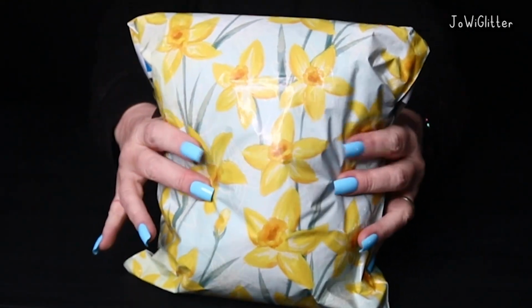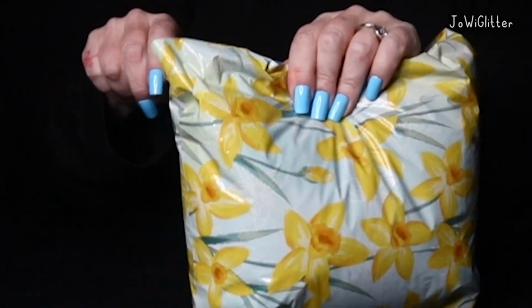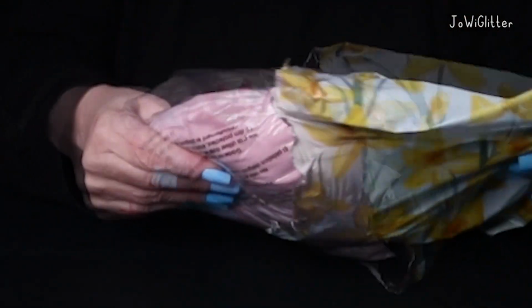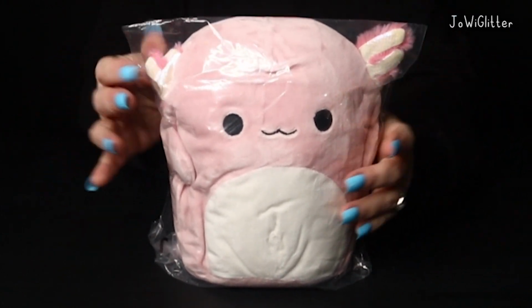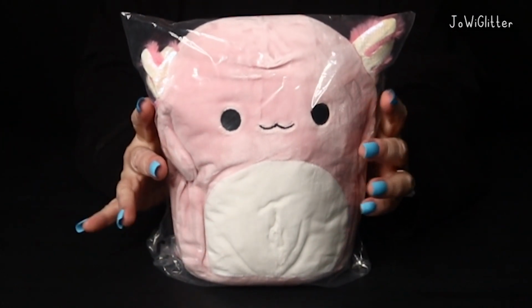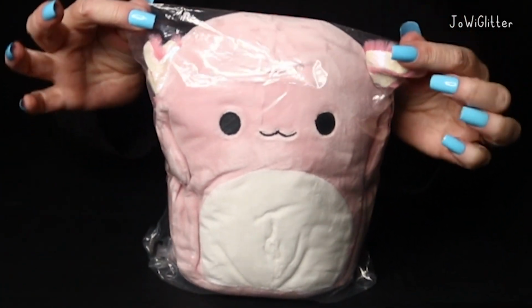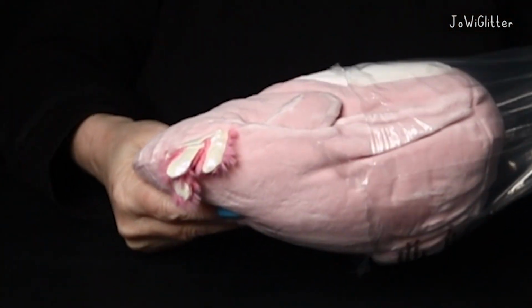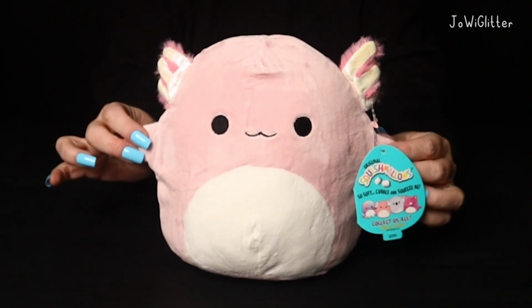So next we're gonna open this beautiful flowery package, which is perfect for spring. And we have another axolotl. It's a pink one. I think this is Archie. And I believe he's an 8-inch. Let's go ahead and get him out of the plastic and take a good look at him. So here's Archie. He's a pink 8-inch axolotl.